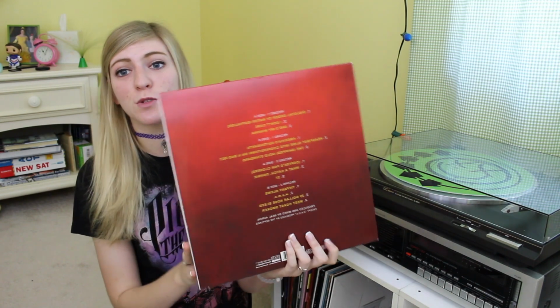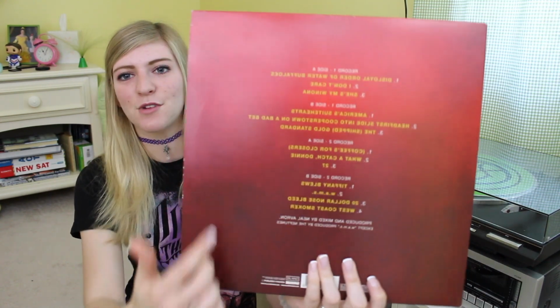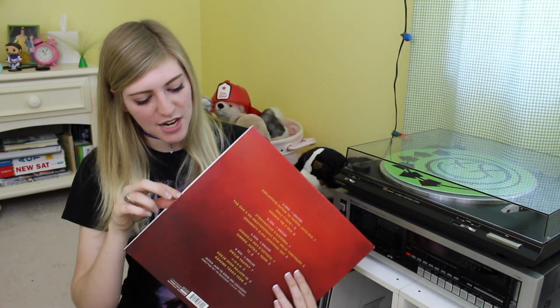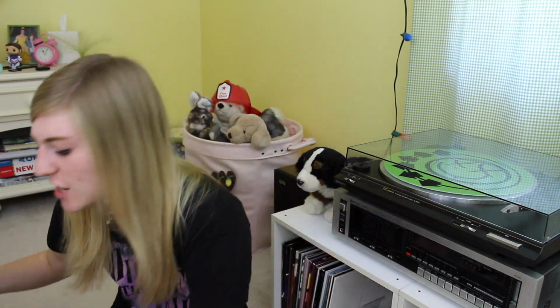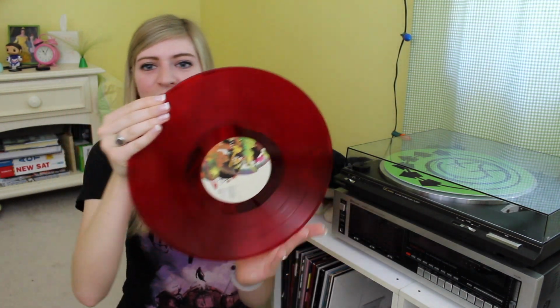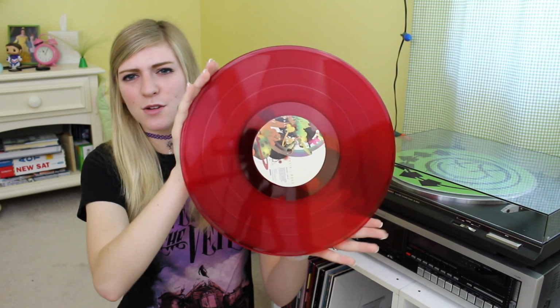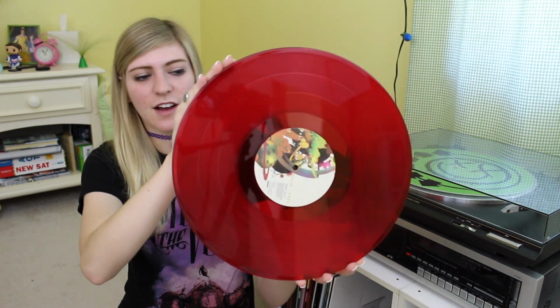I love the back because it shows all the song titles, but they're mirrored. So obviously you guys can't read it because it's mirrored, which is really cool, and I kind of like how they did that. This one has 2 records inside, and they're each a different color, which I think is really cool. The first one is red, and I love how it's a see-through red. So it's not a solid red, it's a see-through red, which is really, really cool. I love how that looks.